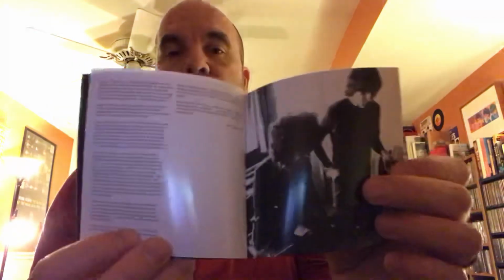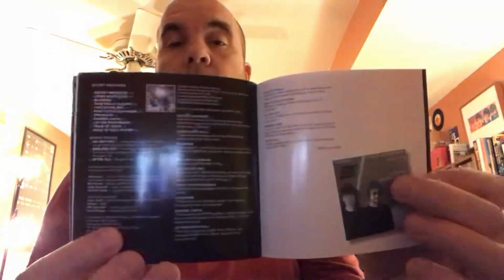And then I have this, the classic album collection, which is all the ELO albums from the first album all the way through Balance of Power. There's a booklet here. It's a pretty extensive booklet, and the liner notes that you would find in the remastered CDs are reproduced here in this booklet, along with some photographs from the different periods. And then each of these is a pretty faithful reproduction of the actual vinyl album artwork.